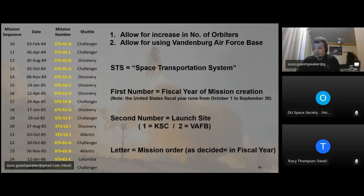So the numbering system that they used, STS, they kept that for the Space Transportation System. The first number that you can see is the fiscal year that the mission was created. So this one would have been 1984, this one would have been 1985, this one would have been 1986. Now, unfortunately, the fiscal year for NASA runs from October to September. So it's not a calendar year that all of these were introduced.